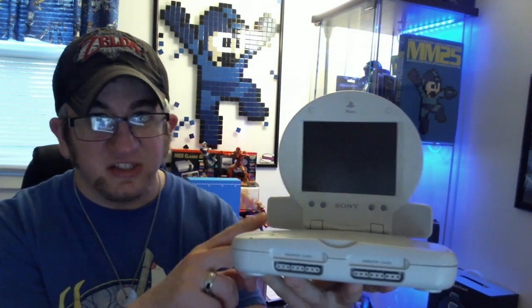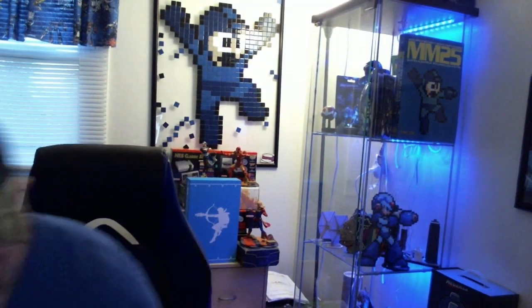But I got a mini PS1, and if you guys can't tell, it has the screen attachment. I've always wanted the screen attachment for this, and I've always wanted the PlayStation version, not a generic off-brand third-party one. So finally have one of these. So happy for that. So now I can just plug this in, and if I need to test any PlayStation games, I don't need a big TV. So that's freaking awesome.